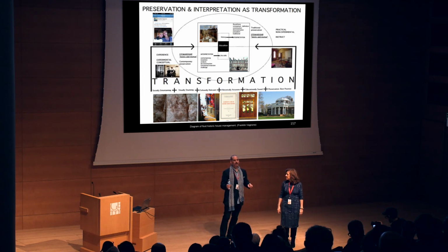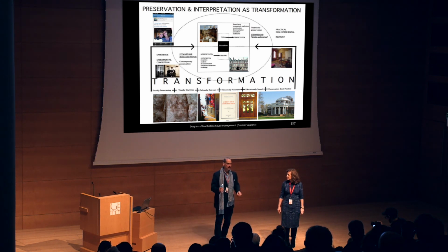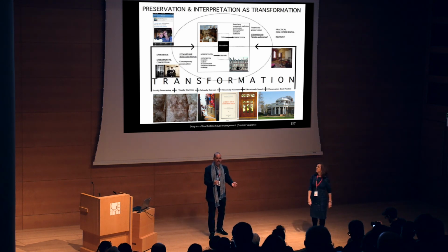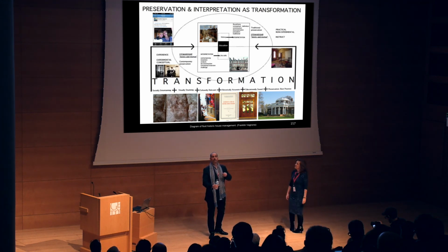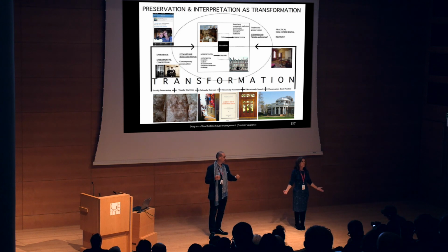This is what we're talking about, and this is where we're coming from. It's not just about preservation. It's not just about collections management. That's why the title is Anarchist Guide. We take those things, we deconstruct them, and we flip them, we invert them. We say that people are the most important, visitors are the most important. Community is the most important.